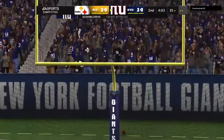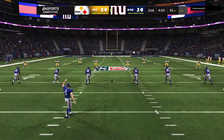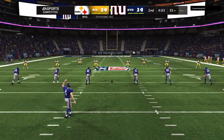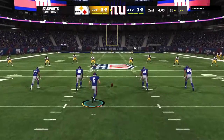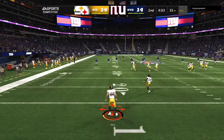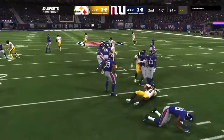Gano the extra point, and we are tied here in the second quarter. This one tied at 14 now as he sends this one away. A fairly short kick from the 14.